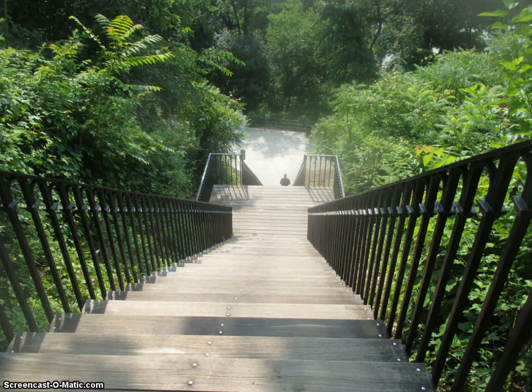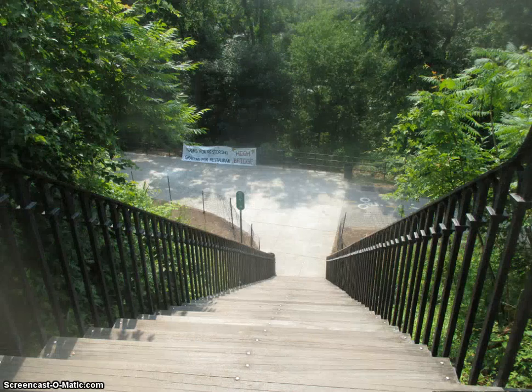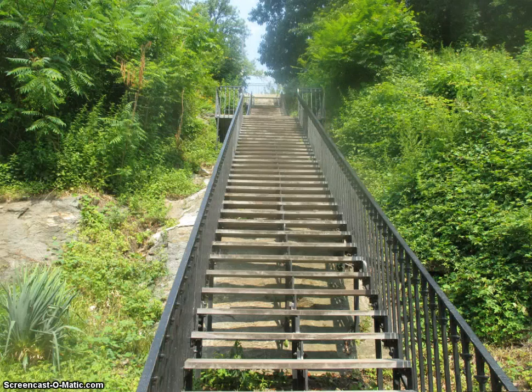Continuing down the staircase more. This is quite a steep staircase, I told you guys. A little further, you're almost there. And that's what it looks like going back up. But we'll worry about that later on the way home, okay?